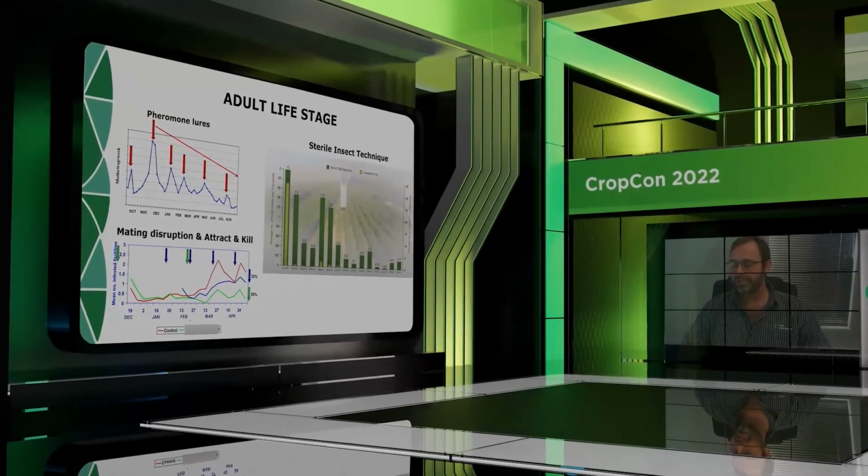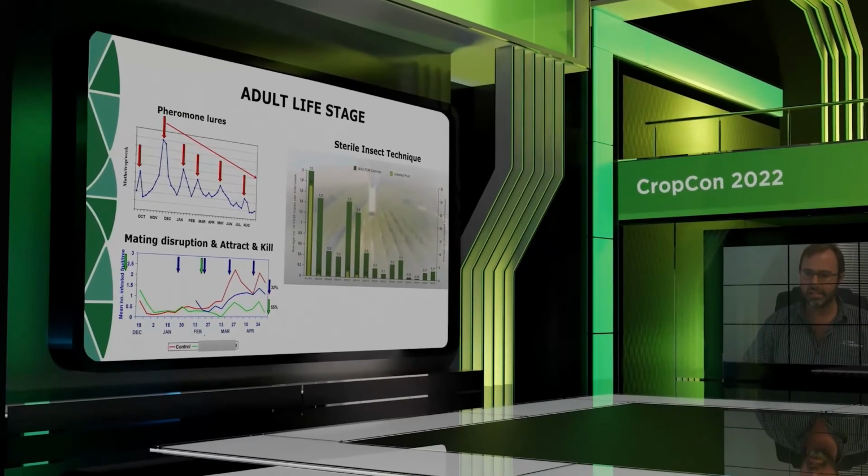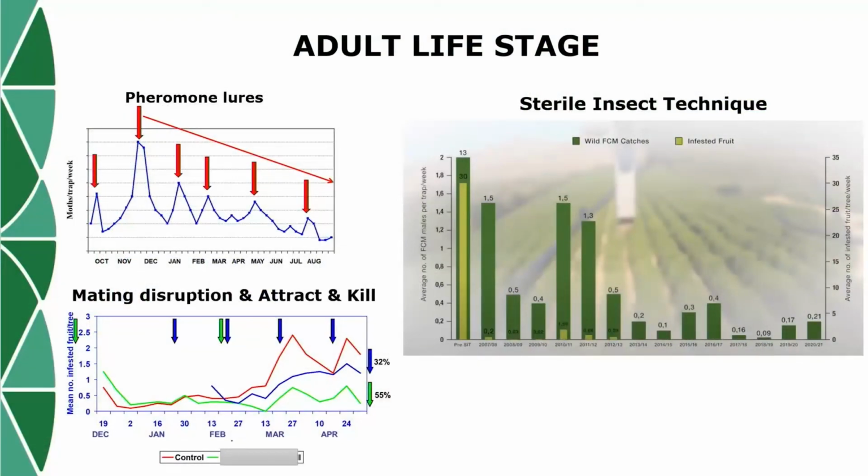And this graph doesn't give you a season's data, because the benefits gained from sterile insect technique are like compounded interest. So we suppress the population over time so that we can soften the overall inputs into our integrated pest management program. So an important measure here is infested fruit.